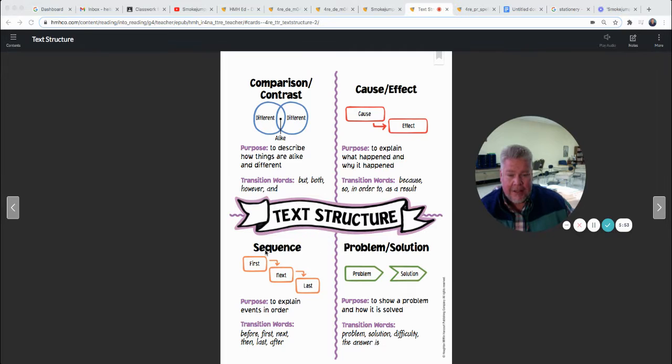And then I think this was the type of text structure in your story on your benchmark. It was sequence. First this happens, then this happens, then this happens. First, next, last. The purpose would be to explain events in order. Transition words would be before, first, next, then, last, and after. So that's just a story that tells events in order.